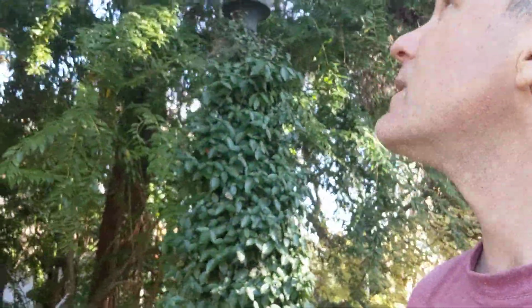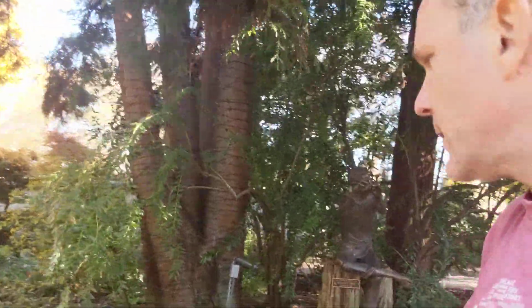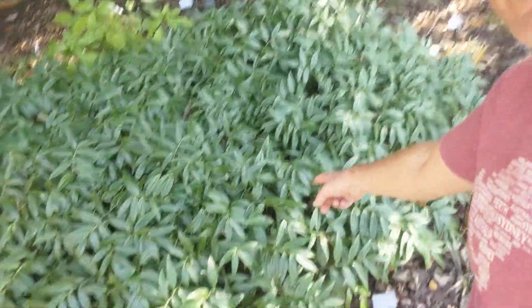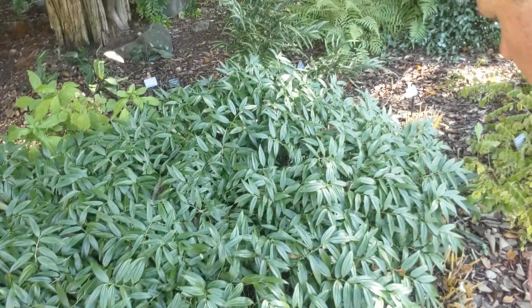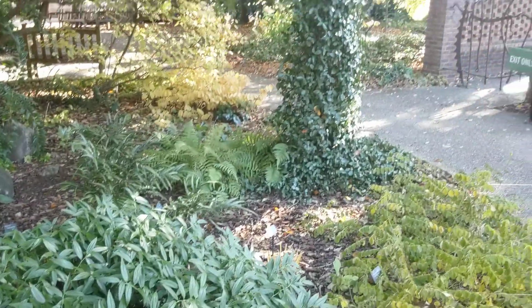What are these? This is great. There's a flute player. There's an evergreen Solomon seal. That's a Disporopsis. Evergreen Solomon seal.